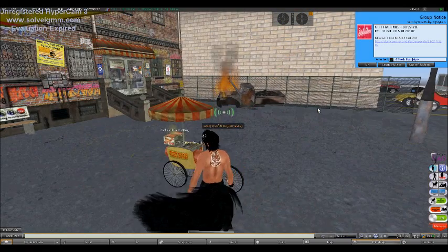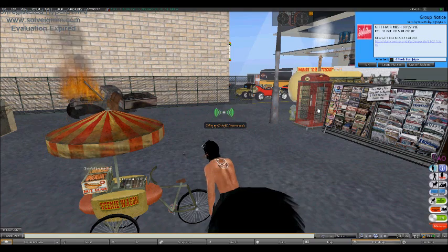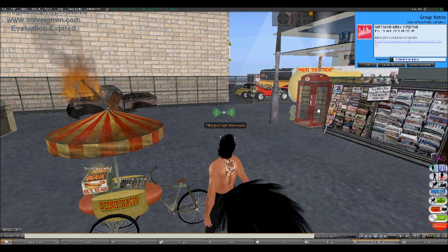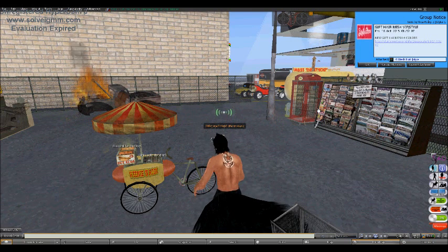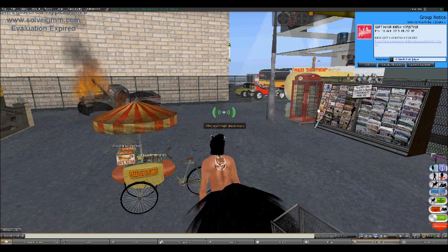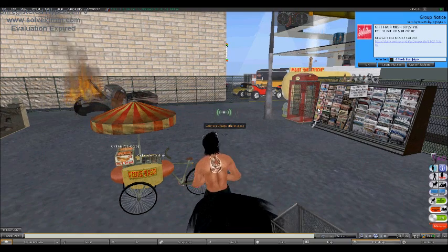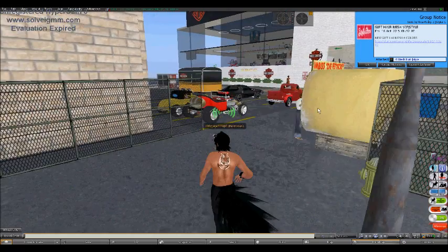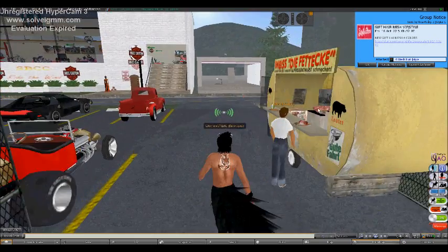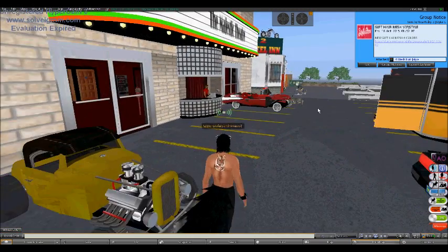Now this bicycle is a different type of vehicle in SL, where you actually wear this. You wouldn't rez this bike out. I mean, they have it rezzed because it's part of the scene, but if you had this in your inventory, you would click to wear or add this, and when you go walking, it would make your avatar do the cycling animation, so you look like you're actually riding this around.